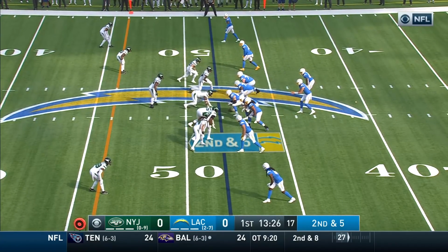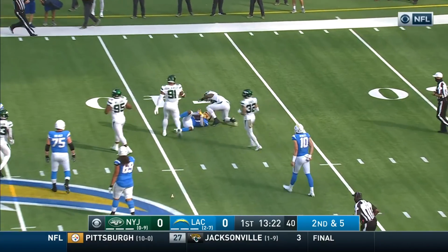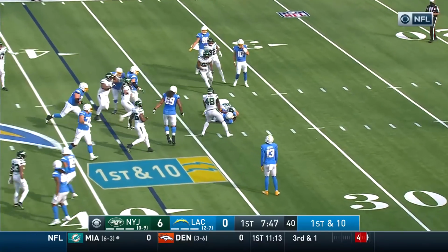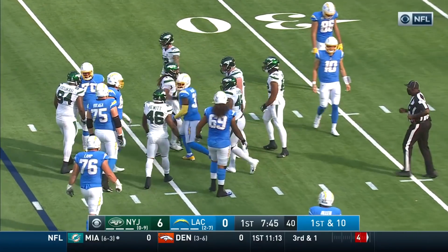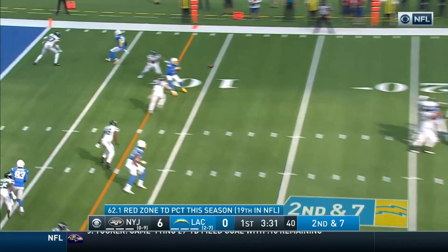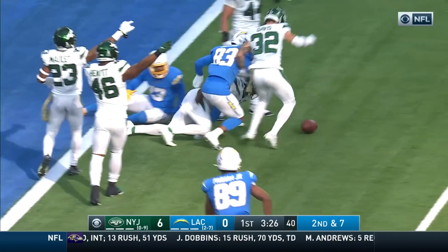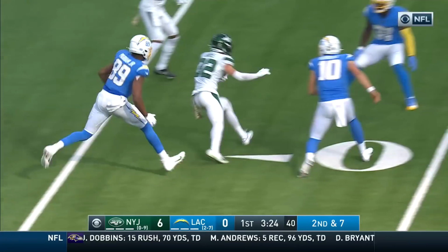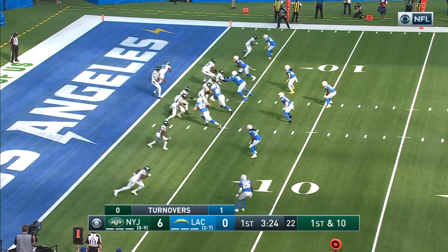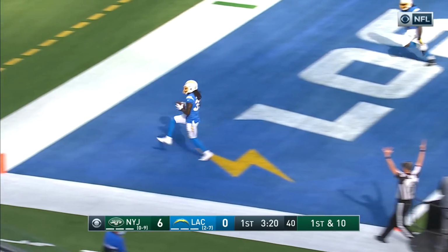Second and 5. Under pressure, and that goes nowhere. On first down, and Ballage goes nowhere. In fact, hit in the backfield and losing yardage. Herbert. Throwing inside the 10 to the goal line, and he's going to be marked down at about the half yard line. Loose football. Gore in the backfield as the Jets take over at the 4-yard line. A second look confirms the fumble and intercepted, and touchdown.